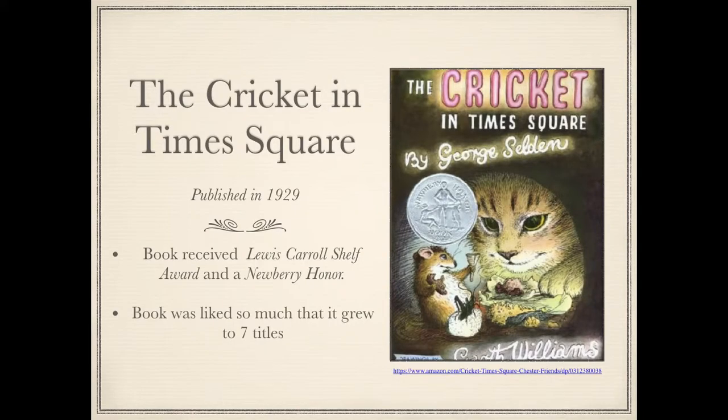And the other award is the Newbery Honor Award. And that goes to a book once a year, it goes to the author. It's the most distinguished, which means like respected or successful children's book for that year. So each year a Newbery Award is given out. So this book won a Newbery Award one year.